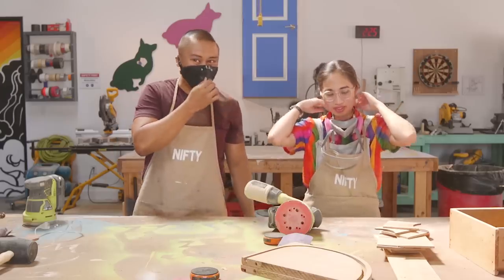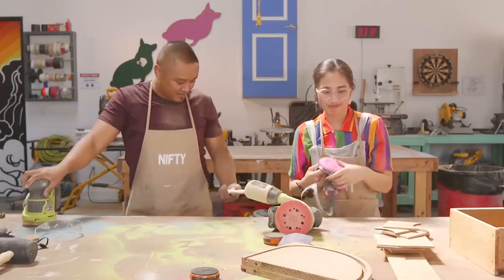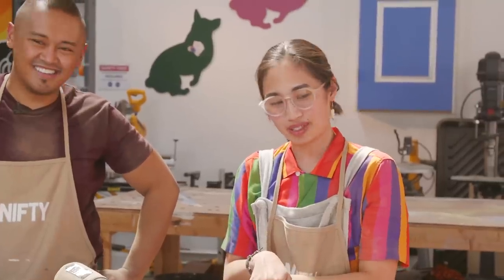So we're done sanding. First time using a power sander and doing this much sanding. Carol, how do you feel? It's not for me. I don't think sanding is for anybody.